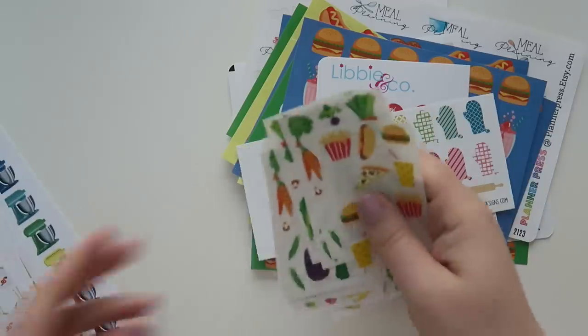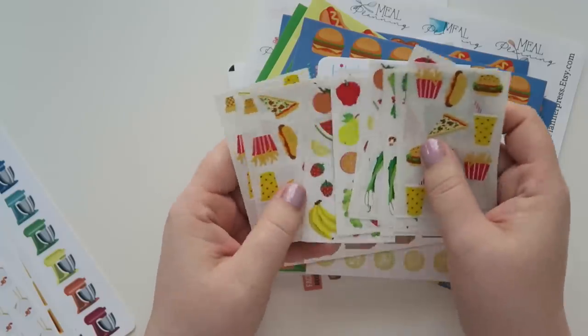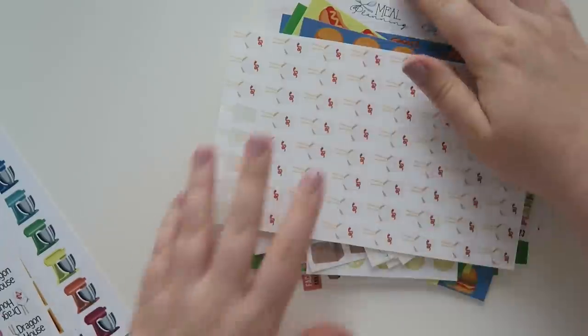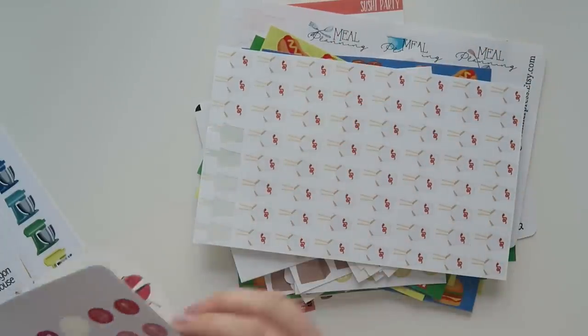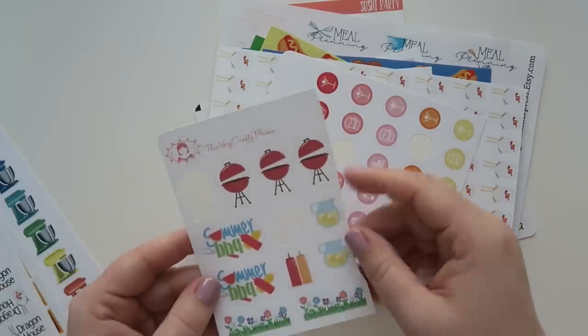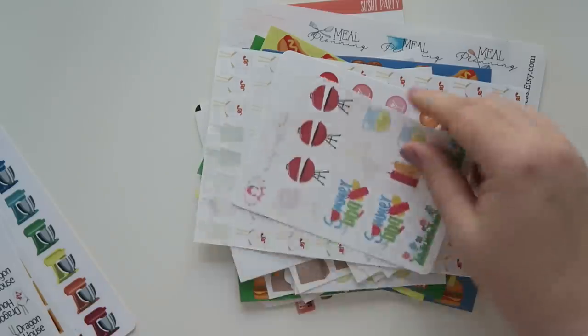Oh gosh, look at these. So these are all Mrs. Grossman's again, but all different types. So I think you can actually order them online too. I've got some cute little Chinese boxes and then more alcohol icons. Let's see. This is really a cute one. It's from this Very Crafty Mama and it's like summer barbecue and all that good stuff.